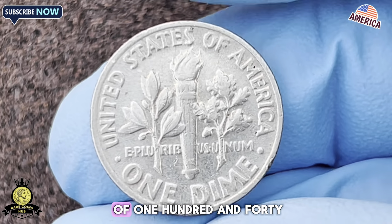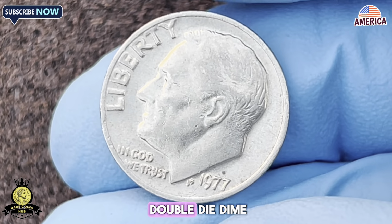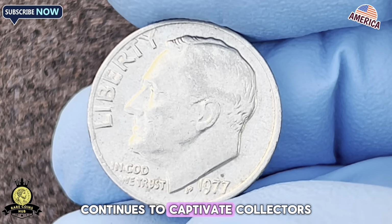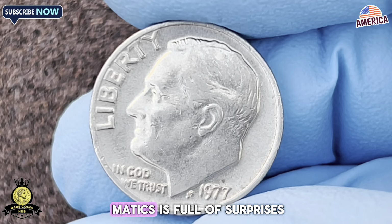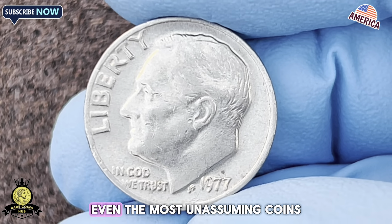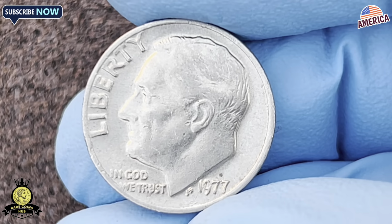Today, with a value of $148,000, the 1977 double die dime continues to captivate collectors and investors alike, proving that the world of numismatics is full of surprises, and that even the most unassuming coins can carry immense value in the right hands.